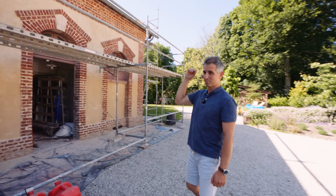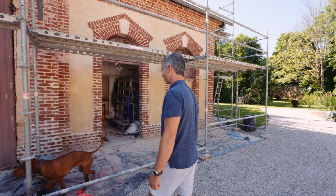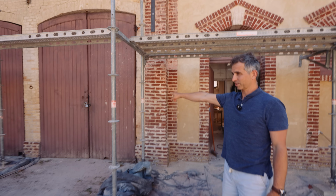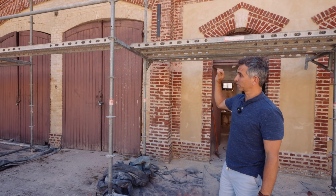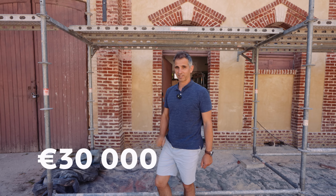The second most expensive thing, you guess? Anna, guess what's the second most expensive thing? Windows and doors. Yes, windows and doors. To change all the windows apart from these 2 doors, because these two doors are made by Benoit and me, but all the other windows, double glazing, glass doors, to the specification of the old doors, so copies of the old doors, almost another 30,000.